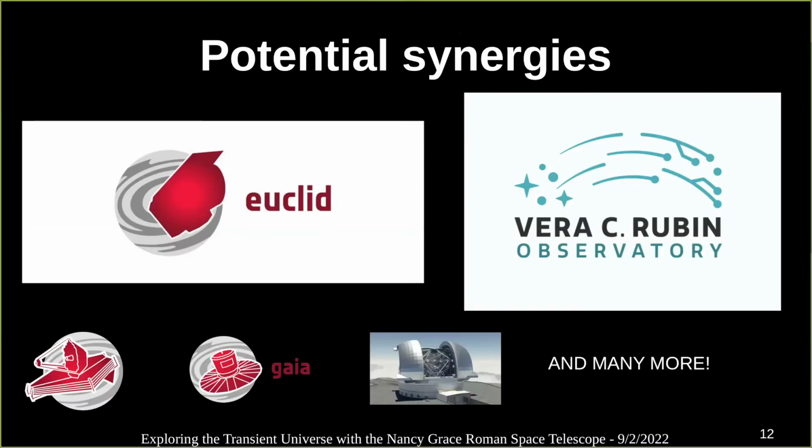So now I will come to potential synergies. Today I'm going to discuss mainly Euclid and LSST at Vera Rubin synergies. That's why it's so big. But as Benjamin discussed yesterday, there are, of course, many more, especially with JWST, Gaia, and 30-meter class telescopes such as ELT. But today my main focus will be Euclid and Rubin Observatory.